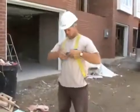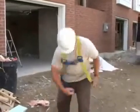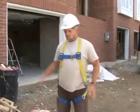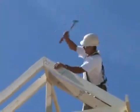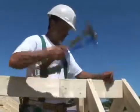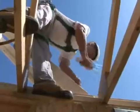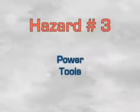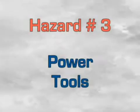Wear a personal fall protection system if you're working higher than 3 meters above the ground or above floor level, or if you're working on an elevated platform other than scaffolding. You'll need to be instructed in using this kind of system because the harness is completely baffling to the untrained eye. Number 3 construction hazard, power tools.